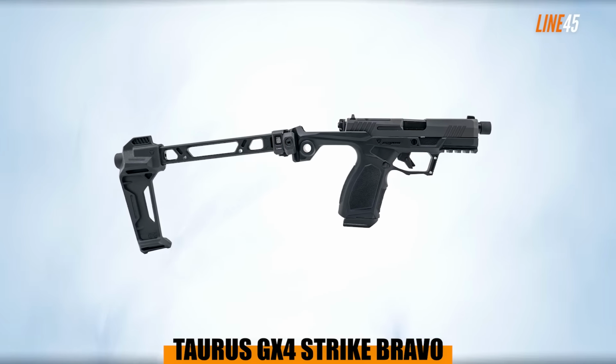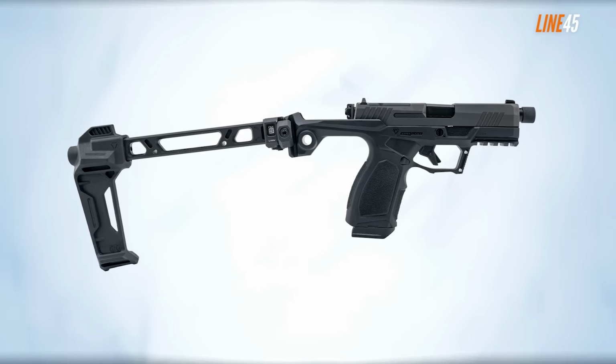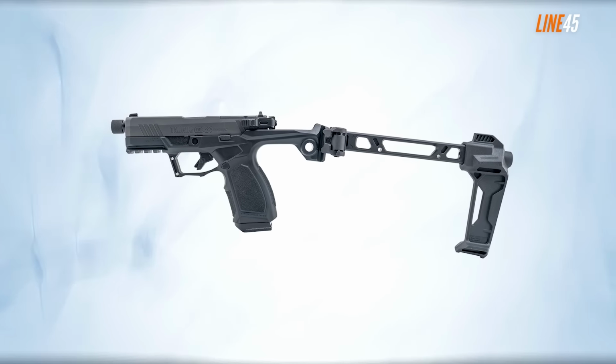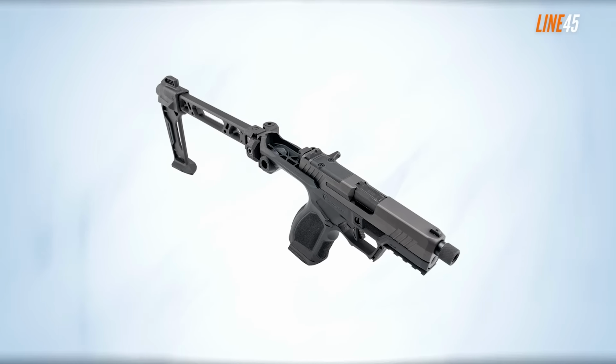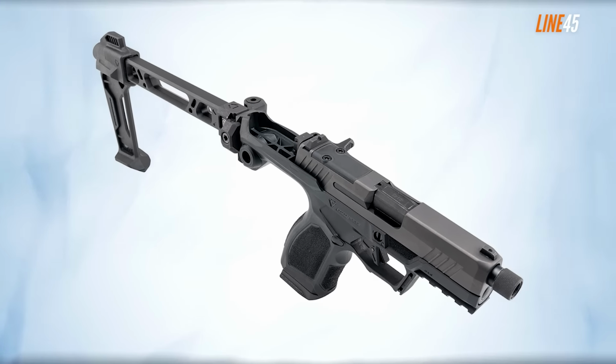Taurus GX4 Strike Bravo. Taurus went full PDW with the GX4 Strike Bravo, and yeah, I had to see how the little shooter handles when you turn it into a brace-ready package. From the way it shoulders to the extra control you get with the brace, my first impression was that Taurus leaned hard into practicality instead of fluff.